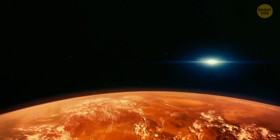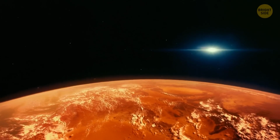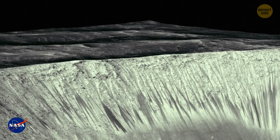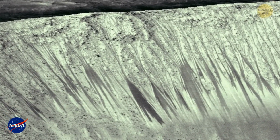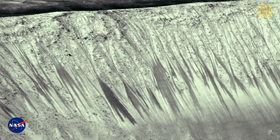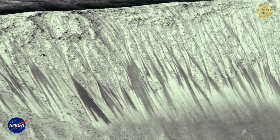Now, speaking of water, vapor has been noticed escaping the atmosphere of Mars. Also, researchers have found some evidence of water flowing on the planet's surface. There are dark streaks in the soil. They seem to get bigger in the summer and shrink over the winter.